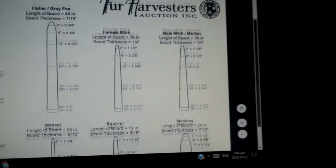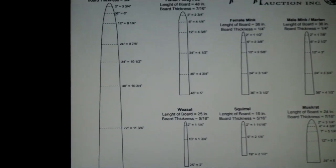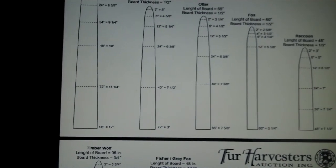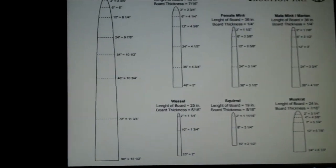So we'll move down this list right here. I'll leave the link on the site anyway. Timber wolf, we don't have them in Newfoundland, as well as raccoon, and what else was there? Wolverine, yeah. But we got coyote. So the wolverine and coyote board is the same.